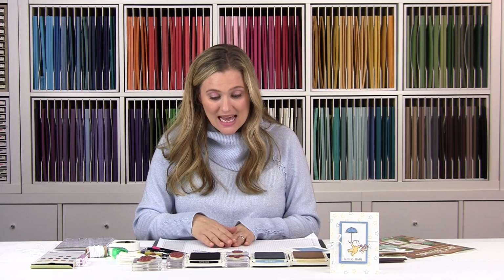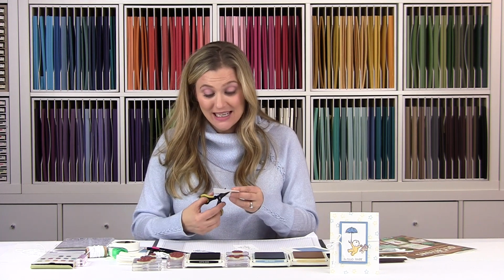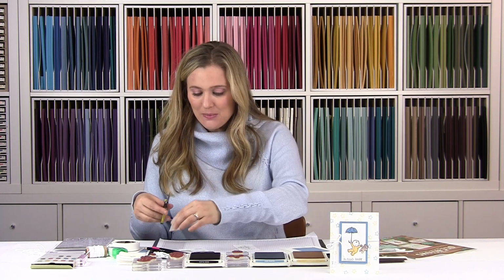So anyway, that's that. Now what we're going to do is we have one more thing to cut out. Well, maybe two, but the second one's pretty easy. So let's cut out the bear.